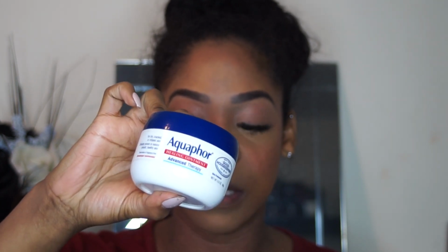So I have all these travel containers. What is wrong with me? Aquaphor healing ointment, and I've been using this in place of Vaseline because sometimes I break out with Vaseline. Like, it'll make my lips tingle. This is quite expensive. For a tub like this, it's like £15–20. And again, I put it in a little travel container. This is just a MAC sample pot, and I normally keep this in my bra, so I'm never without lip balm.